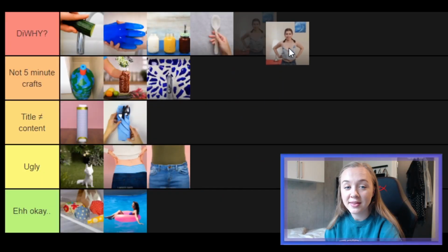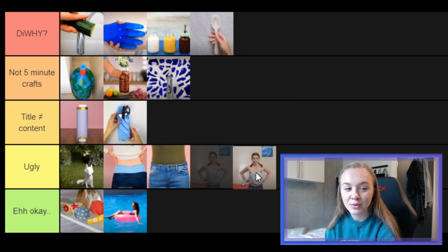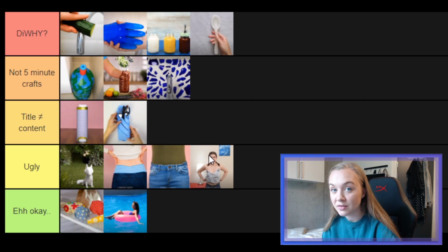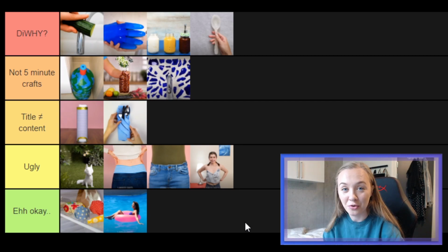I would argue that this could be a DIY because, yeah, why? Why would you make a skirt into a top like this? It doesn't make sense. And it looks hella ugly, okay? This is in the ugly category because it's stupid. And no one would ever wear this. If you do, I'm sorry, but it's ugly. I don't know, if you want a denim top, then buy one. Just don't use your skirts.